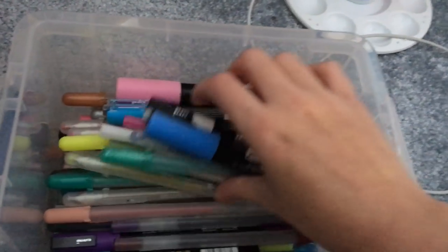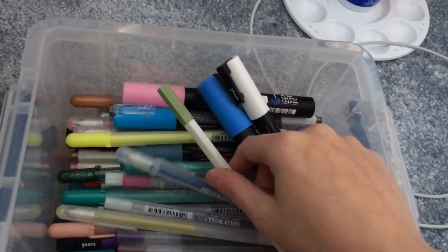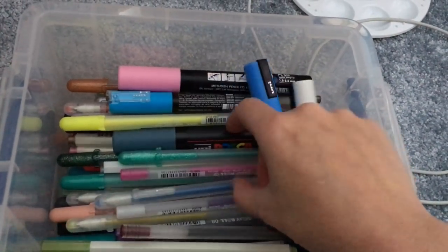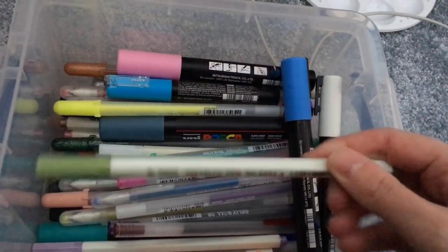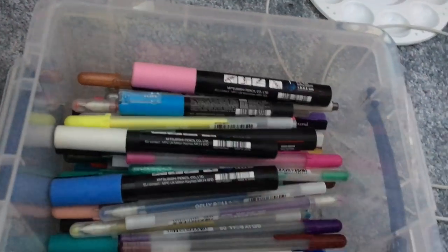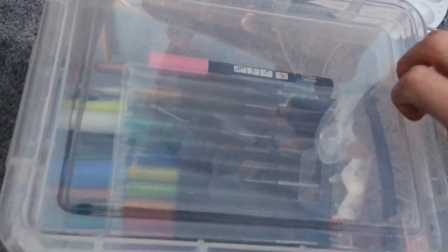Which is great storage-wise. But then it's really annoying when I want to get a pen. I'm there forever digging to find the right one, so it's a bit annoying that way. And these are some metallic markers as well that I just have in there, so it's a little annoying, but it's easier to just keep them there for storage reasons.